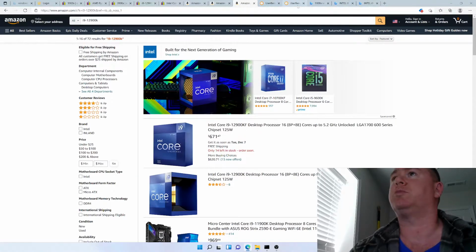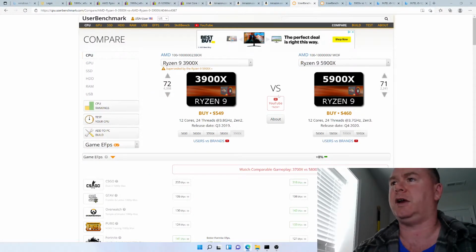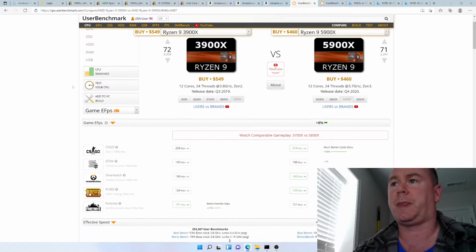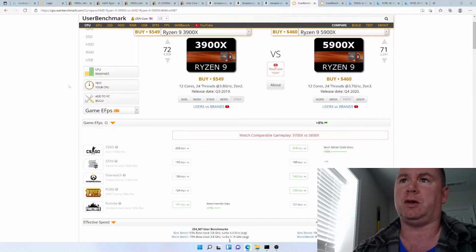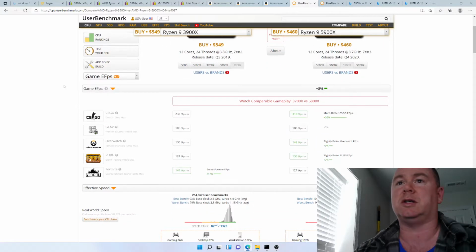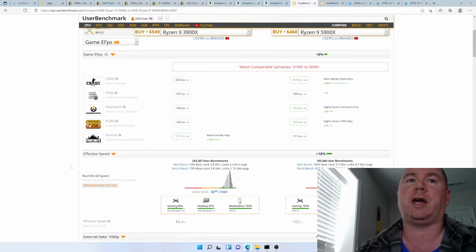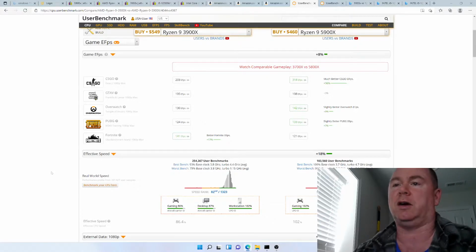Let's look at some benchmarks. 3900X up against 5900X according to UserBenchmark. This is one of the only places I can go to really compare these, since I've got the 3900X, got a 5800X, got a 3600XT, blah, blah, blah, but I don't have the 5900X to compare here. So we're having to go off other people's info. But supposedly the 5900X is 18% better. They've ranked it 14th. And I can tell you, for gaming, the 3900X is a dog.